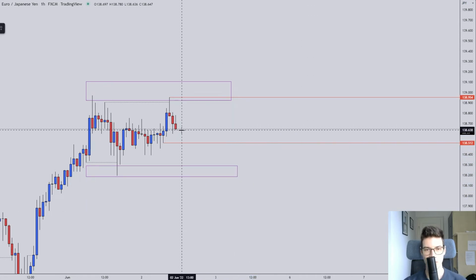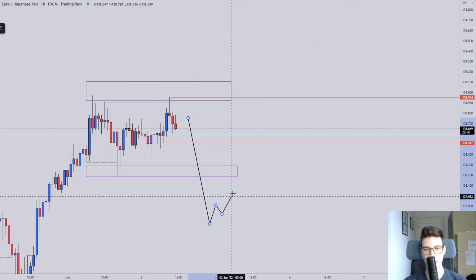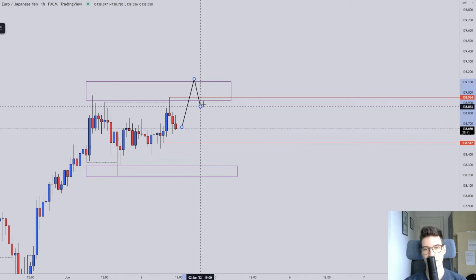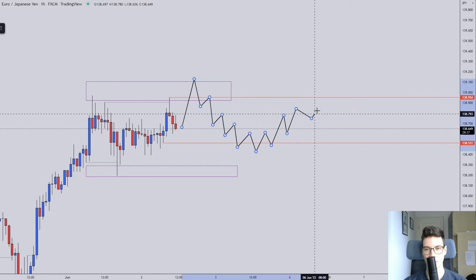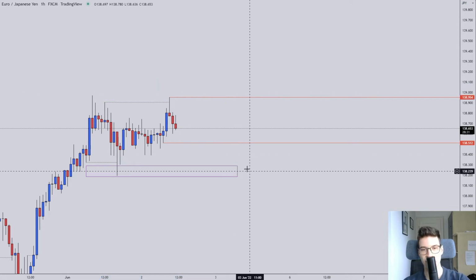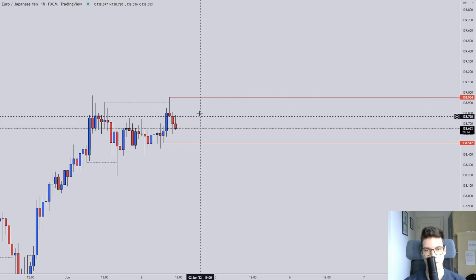I would also like to see a large push up, look for a trade, or a large push down, also look for a trade. What I will be careful of is if we just break by a little bit and then retrace. Usually what happens is we tend to just continue with the range. So I would be careful with that sort of setup. But currently, as I said, this pair is range bound. We are starting to form a flat range, and I want to see a large push up or a large push down.